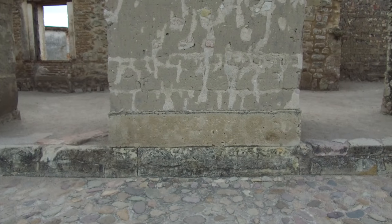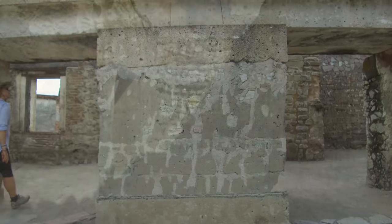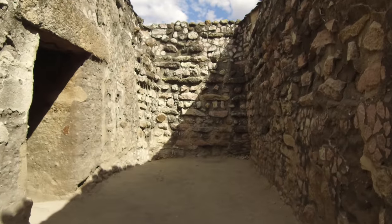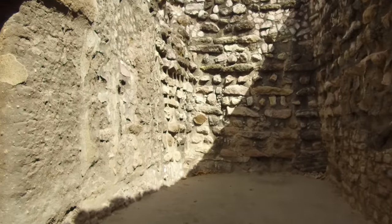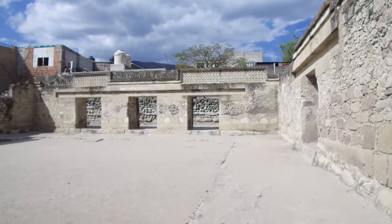And here you see a very nicely shaped basalt stone, more or less rubble above. And this is crude construction. So you have the megalithic work, and then you have the Zapotec native people's work, and then you have the Spanish colonial work above.